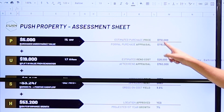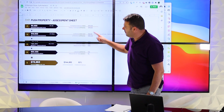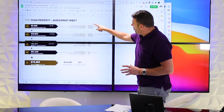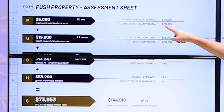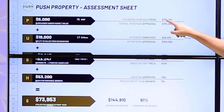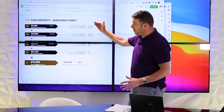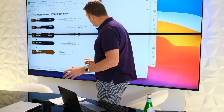So we do feel, as it stands today, we could negotiate it for $710. Anything south of that, that's a bonus. So with an appraised value of $715, purchase price of $710, we're $5,000 under market value. That's good. In this environment, anything south of valuation is good.